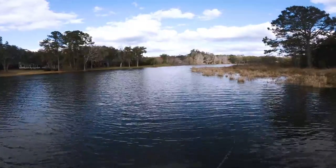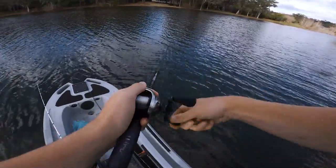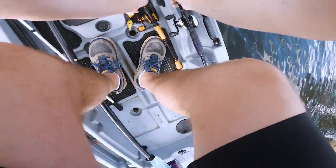Guys, we just got smoked on top water. I think it was by something small again. I'm gonna follow it up with a rattle trap and see if we can't catch whatever that was, guys. I don't know if these are like crappie blowing up on it or what's going on.